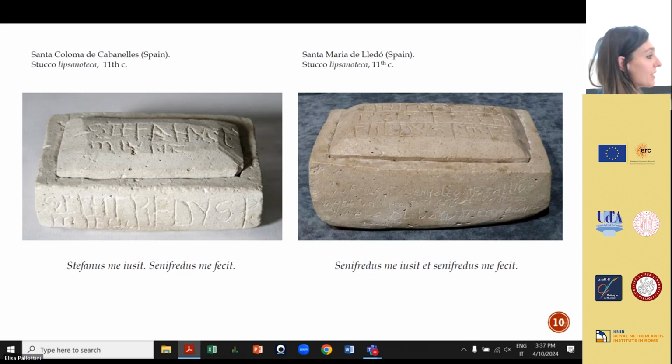cases. The box on the right-hand side also contains a list of names scratched with a dry point, a hard tip, in unusual cursive script, with all the names written by the same hand without any graphic distinction between them. However, the question as to who wrote these names remains in this case, well, unanswered.